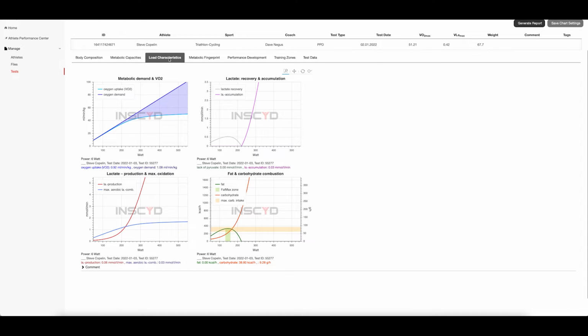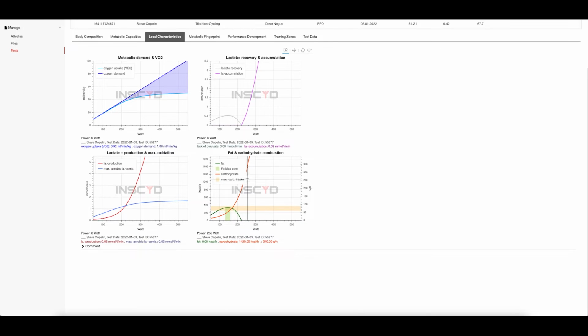If we move over to the next chart, we've got some fancy looking graphs here. This top one is basically your oxygen demand during exercise, and anything below this light blue line here in the white is exercise with oxygen, and anything above it, so any of the shading area, is energy produced by the glycolytic energy system. Interestingly, where the lines start to divide just there, that's where your fat max zone is.